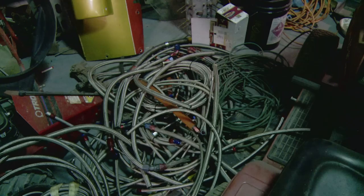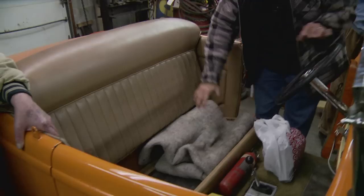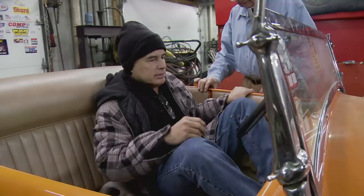I can give $1,000 for it. I'm going to take the seat out, and we're just going to put a little bit of padding down there, so the rain and sleet will go up over the windshield and over my head. This is a lot better.